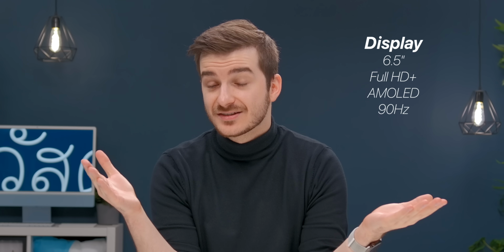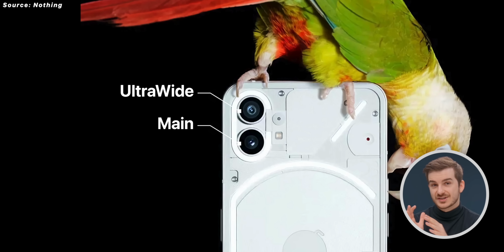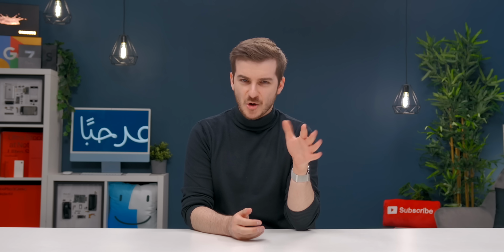Okay, display-wise, we have a 6.5-inch Full HD Plus AMOLED display with a 90 Hz refresh rate, so that's great. They did talk about fluidity and the smooth experience on this, so 90 Hz is required for that. And then in terms of the cameras, we don't know for sure, but the leaks are saying that the main will be a 64 megapixel module, which is typical for mid-range smartphones, and then the ultra-wide will be a 12 megapixel module. So all of this sounds okay.